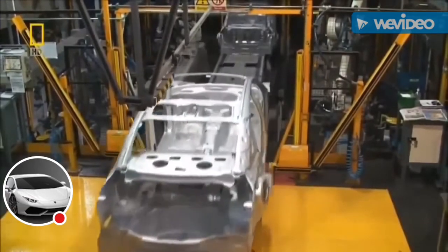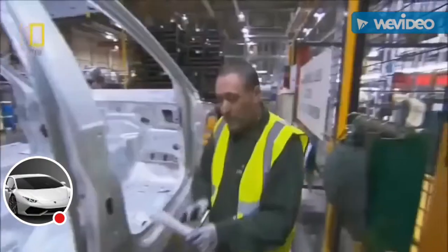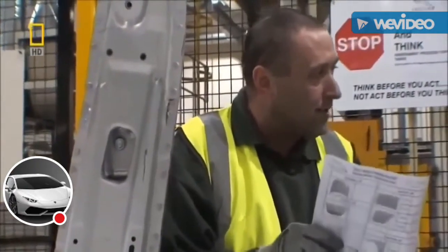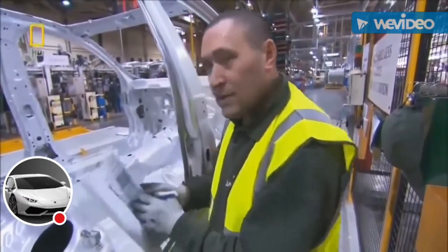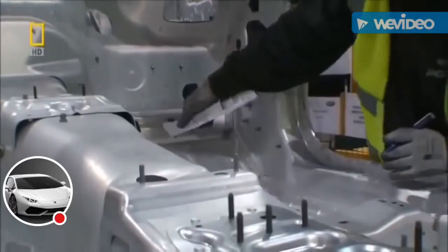On its journey through the plant, each car has its own travel card. It's like a detailed biography of the vehicle. Everything is recorded, from left or right-hand drive to information on which robot punched the rivets. If we do have a problem, we fill in a travel card. This car then won't move until someone's signed off the travel card. And as you can see, it's blank. This car's come down the line without any problem at all. So these travel cards will follow the car all the way out, and we will keep these for the life of the car.